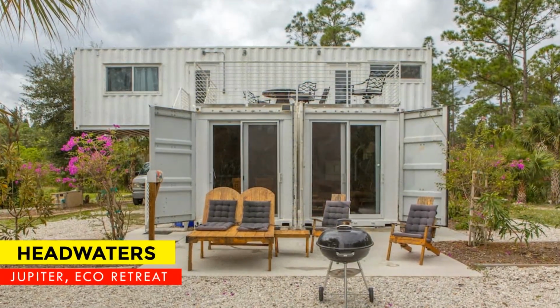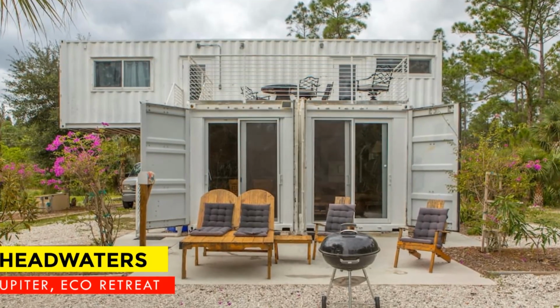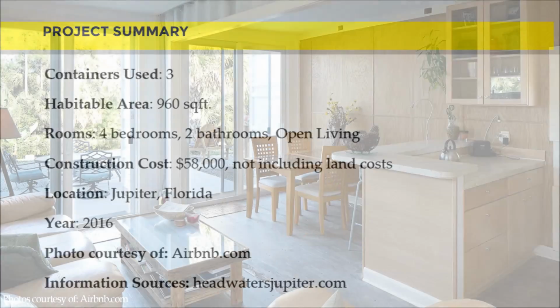According to the homeowner, Mr. Clegg, it cost him $3,000 a piece for the 3 shipping containers, and for the 960 square foot house in Jupiter Farms, this will equate to a cost of about $58,000, not including the cost of land.